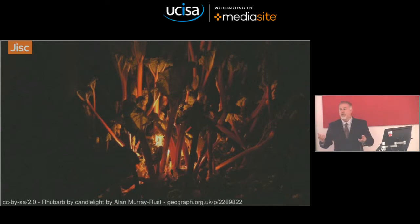So those of you who've got rhubarb in your garden, how many people have got rhubarb? Yeah. So you know that it just keeps coming back. And I know some people have got allotments here. But by the end of March, this forced rhubarb is completely gone. And the only thing that you can do with what you've got left is actually rip it out and compost it. It is completely denuded of energy.